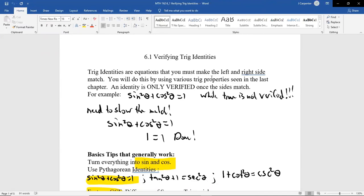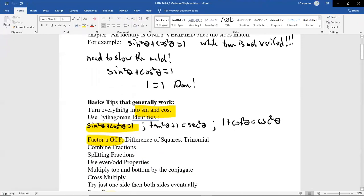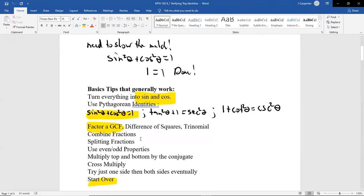But it really stresses the importance of knowing your Pythagorean identities. We don't really like things most of the time unless they're in sines and cosines, so that's a common way to simplify them. Factoring, the various different methods for factoring, will come back in an even more complicated form. Combining fractions by getting an LCD, splitting fractions. Clearing fractions is an option I don't actually have up here, but it is a good option. Instead of combining fractions, you could clear fractions, which means multiply all the tops by the entire LCD.